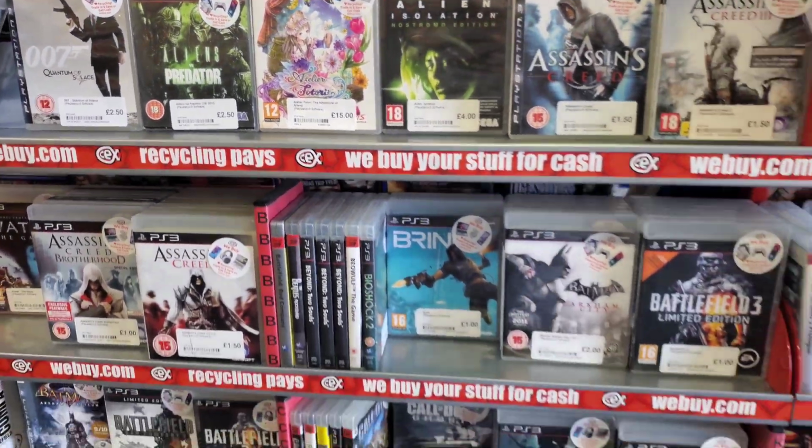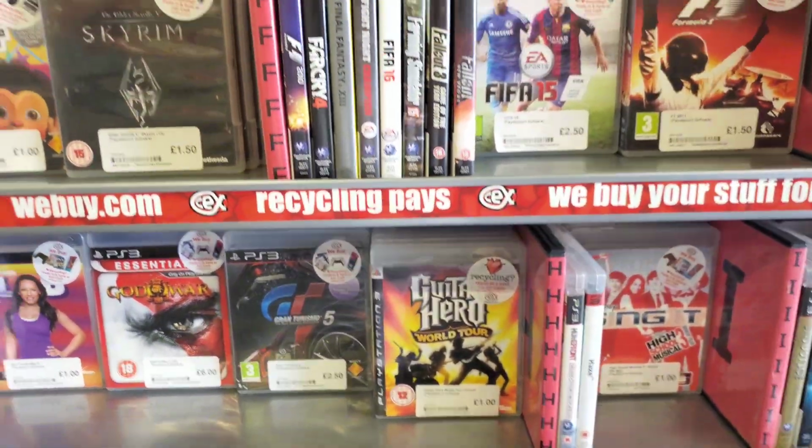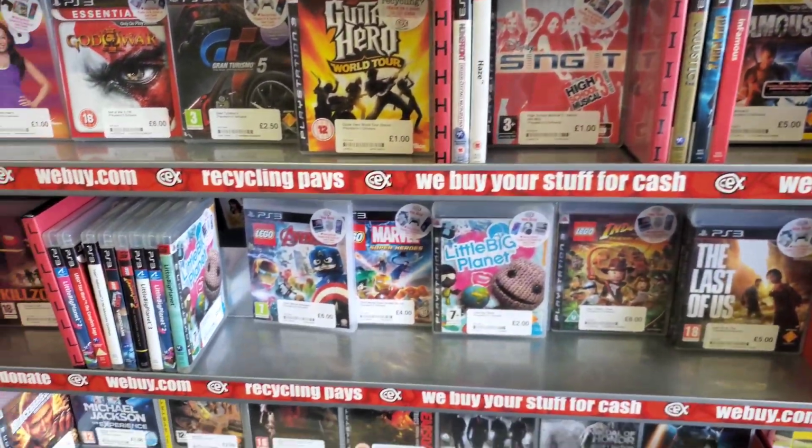Atelier Totori there for the PlayStation 3 for £15. This is by NIS America. If you have played Disgaea, then you would love this game, so I definitely recommend you checking it out for the PlayStation 3.